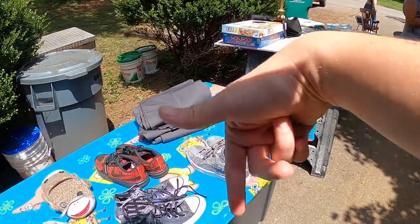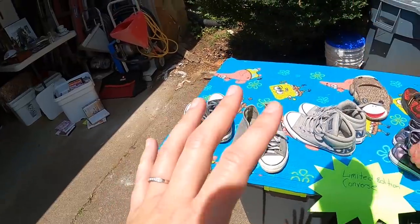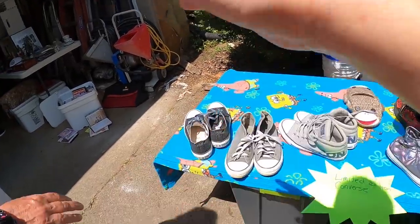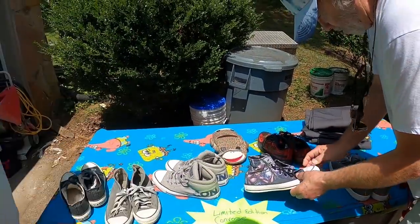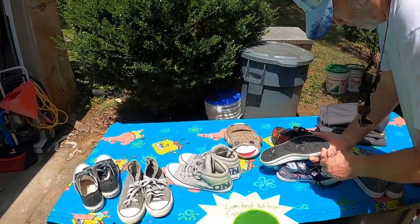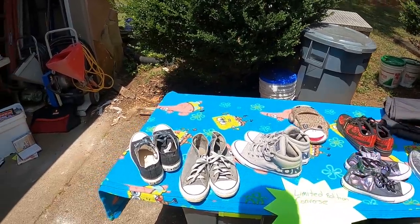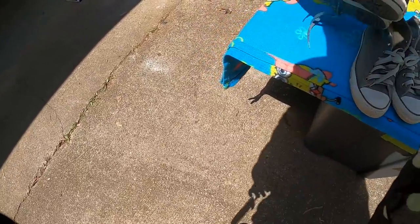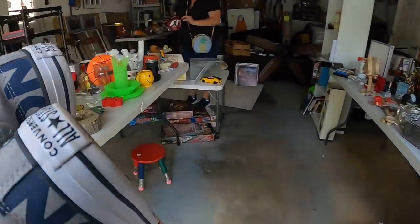Can I ask how much your Converse are? Which ones? These ones and these ones. Let me help you. Thank you. These ones here and then these ones. These are five. Okay. And those are collectors. He might make you a deal. Gotcha. 10 on these. 10 on those ones? 5 on them. All right. Thank you very much. Is that for $25?